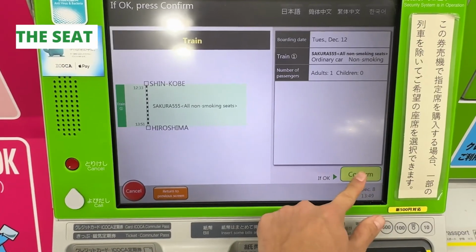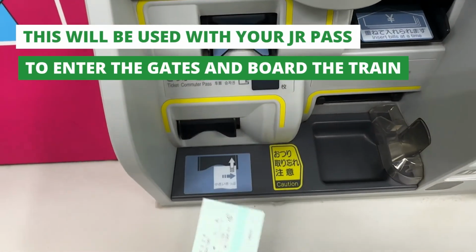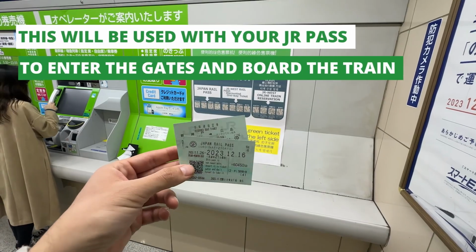The reservation ticket with train and seat information will then be printed out. This will be used with your JR Pass to enter the gates and board the train.